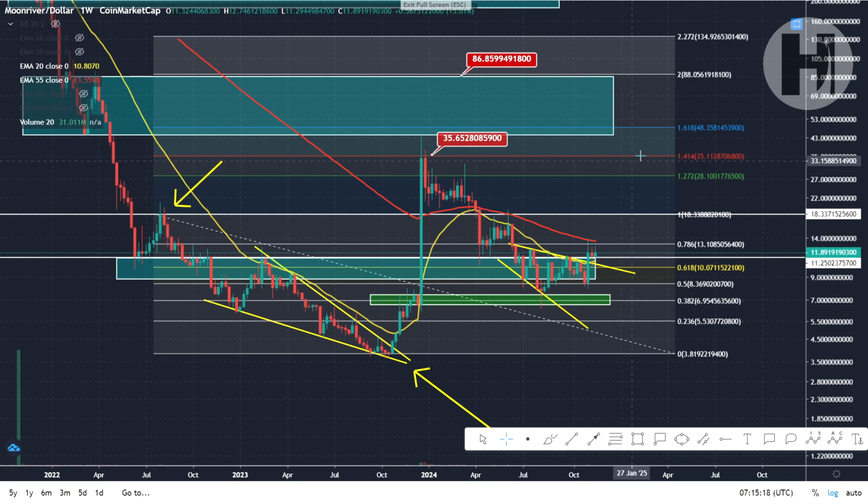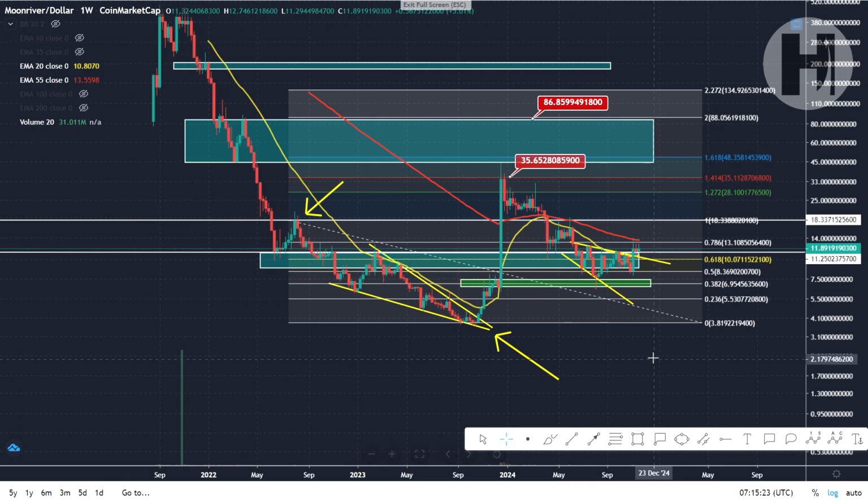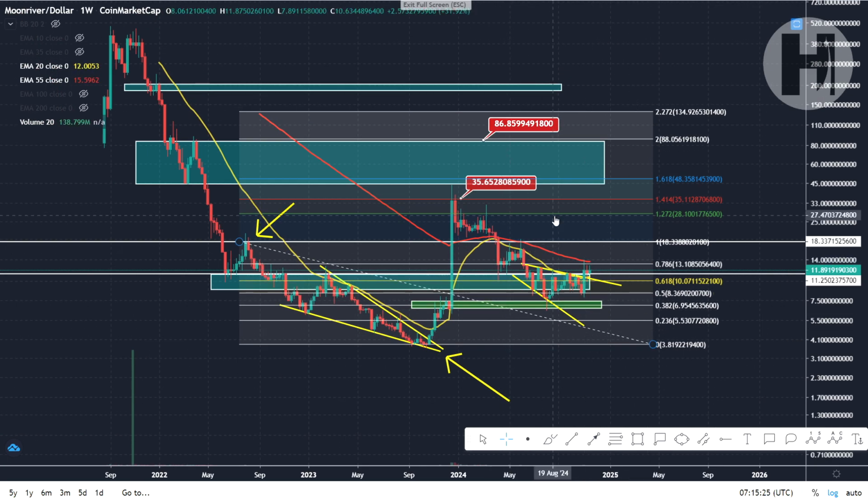It's doing definitely better than Polkadot and some of the other Polkadot projects like GLMR, but it's not doing as amazing as some of the other projects like Solana or Injective or Near Protocol.